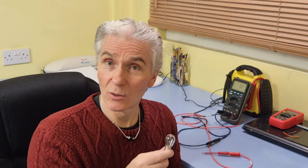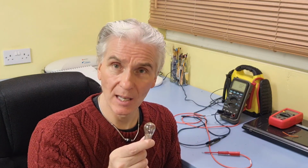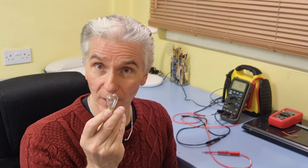Now, what it also needs to test is, before you actually start driving off in your car, it wants to make sure the bulb is going to work once you've got 100 yards up the road. So it tests it while it's off. And what it does is it puts a very quick voltage up it. A quick blip of voltage, not long enough to make the bulb illuminate.